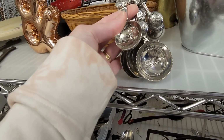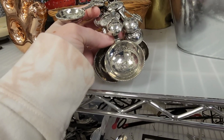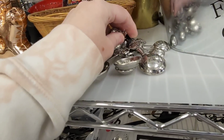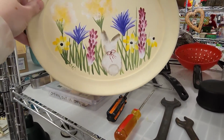Kids eat free. Nana's Kitchen. Tasters welcome. A wooden plate.